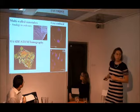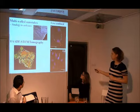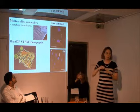We can do something quite similar with light microscopy, where we can stain the cells. Here's the nucleus of the cell, and the cytoplasm of the cell. The white structure here is my long multiwalled nanotube. And again, you can see it's spearing through these cells.